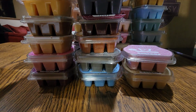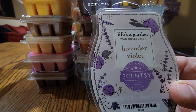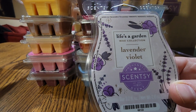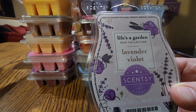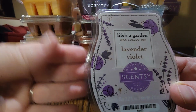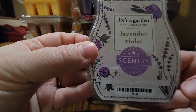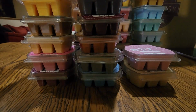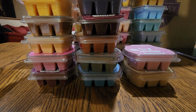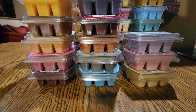Next one we have is Lavender Violet. I've debated taking this out of my club because I have three or four of them, but I haven't. My mom loves this one, and I don't know that it'll ever get voted back, being it was an LTO from the Life's a Garden collection. But if you watch Melt It Michelle, this is her favorite, like lavender marshmallow scent. And it is very pretty. Yeah, I smell this and I'm like, okay, no, I can't part with it. So I love that one for my bedroom.